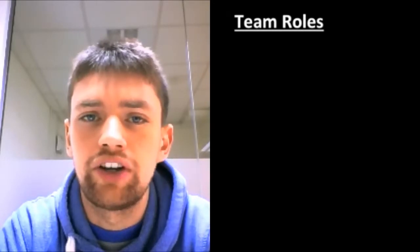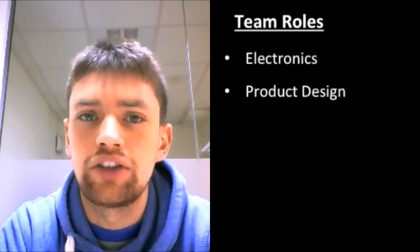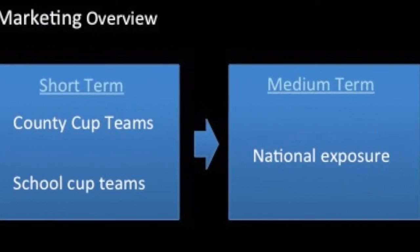Our team was split up into various disciplines, these being the electronics of the scrum cap, product design, advertising, market research, and marketing logistics. We're mainly looking to target rugby teams, starting at the local club and school level, with the long-term goal of being the international market.